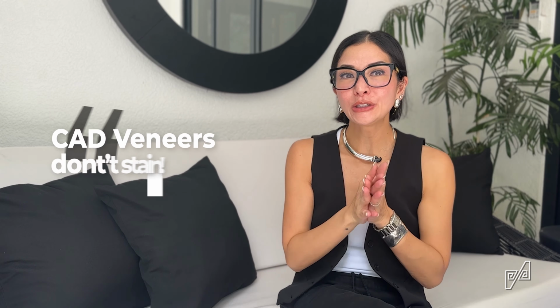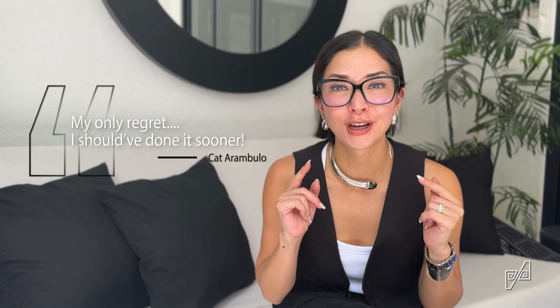Another important thing to take note about veneers is that at first, it was a little bit sensitive for probably about the first or until the second week. But then over time, like now, it's just like my normal teeth. It's a part of me already, which I just cannot live without. My only regret, I should have done it sooner.